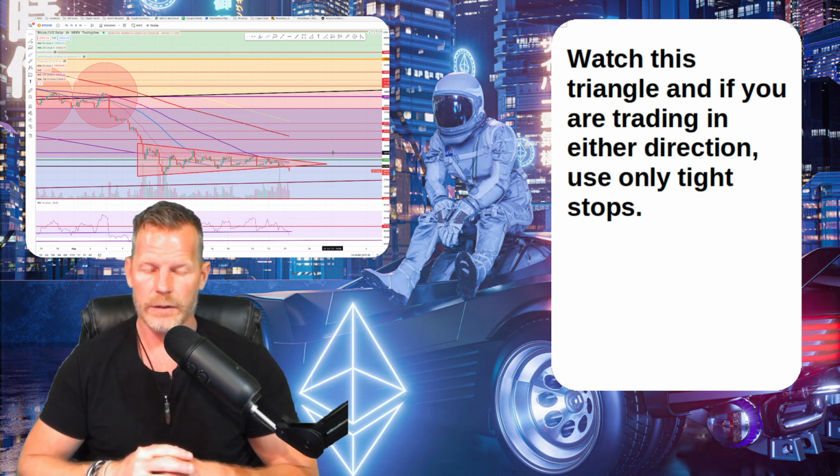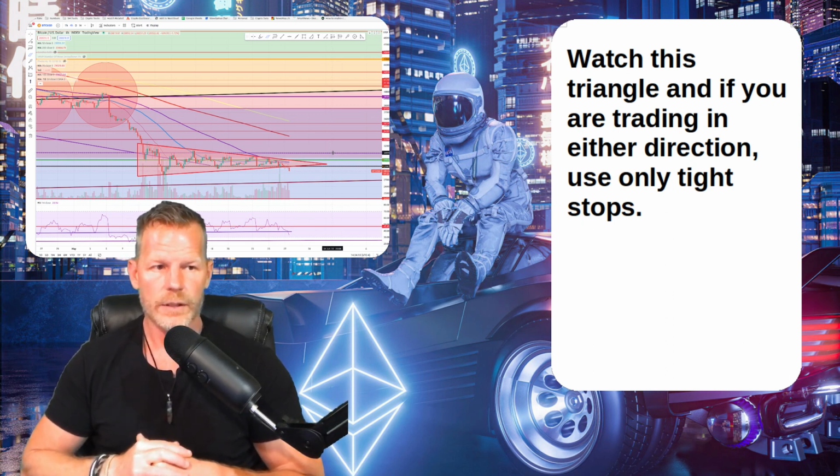All right, the broader markets here in the US. All right, so watch this triangle, wait for that confirmation candle, and use only tight stops regardless of the direction that you are trading in, guys.